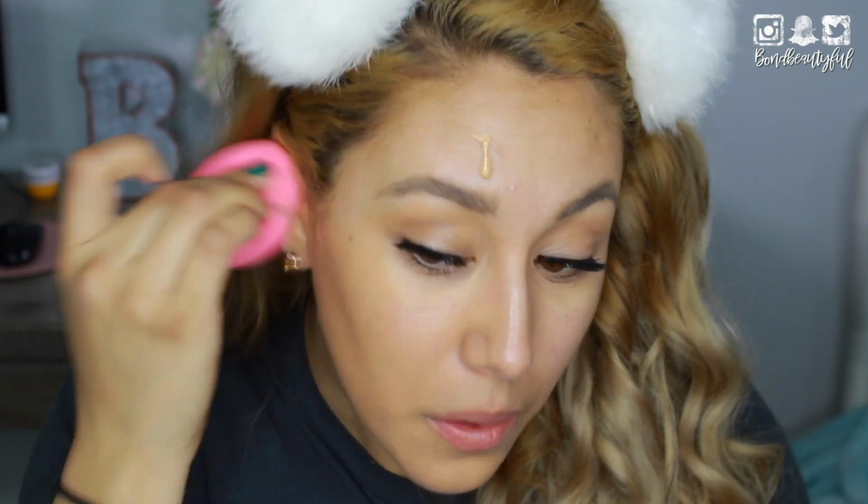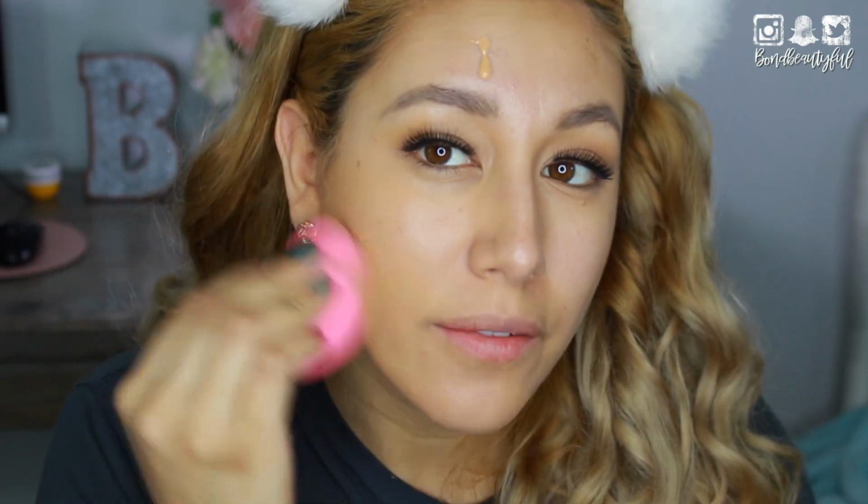I think this one is just a tad bit too dark and too warm. I think I need a neutral shade of this, but I don't know. We'll see. What do you guys think? I always say that and then you guys say that it actually looks like it matches, so.